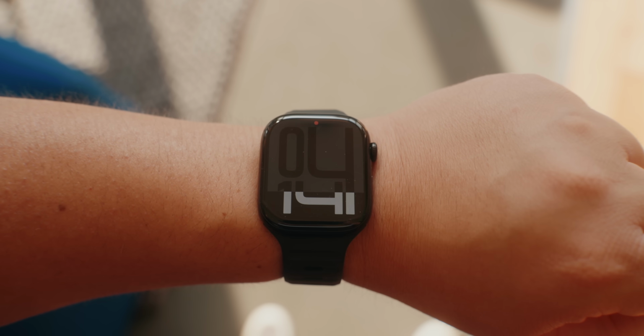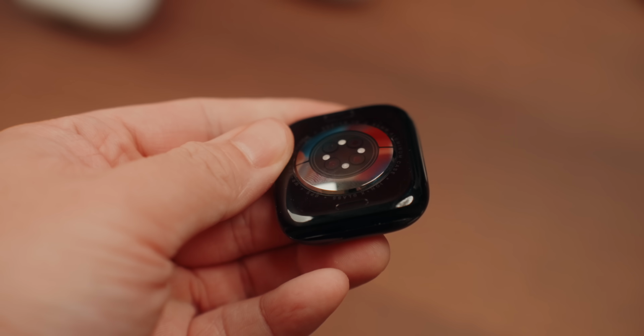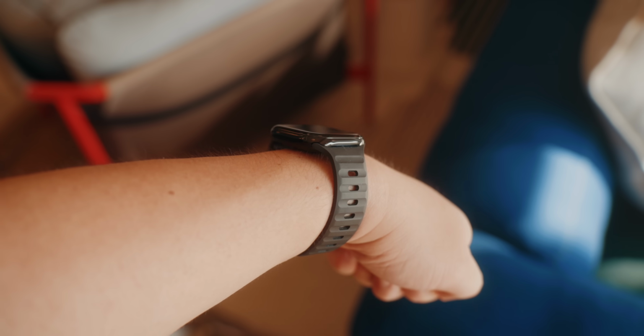Now, the thing about the Apple Watch Series 10 is that you do still need to charge this every single night since battery isn't as good as the Ultra 2, but they do charge a lot quicker, about 30 minutes for a full charge, so it's not like a pain in the butt to just set it down while you're getting ready in the morning. But yeah, Apple Watch Series 10, a really great upgrade all around, and I think it's worth its $399 price tag.